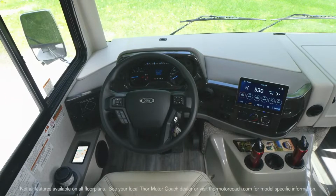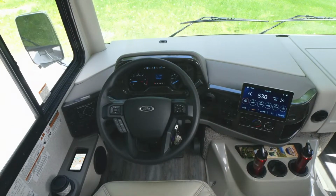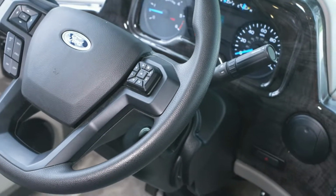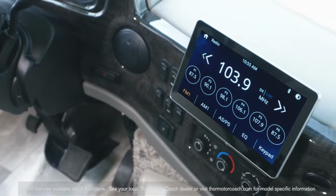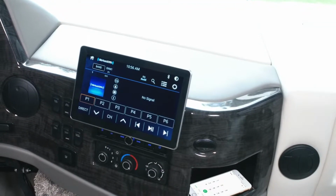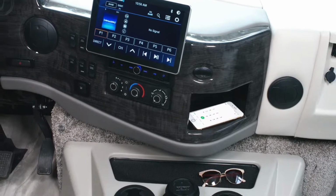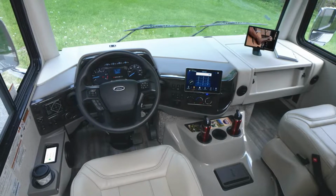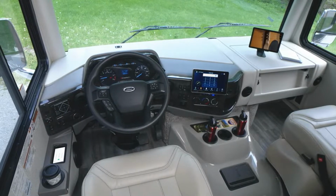You do have fog light controls, you do have auto headlights, you do have an adjustable steering wheel. Over here, dash fans, you can start your generator from here. Cabin lights, your map lights, you have docking lights out back, and you can put down your night shade. HVAC controls over here. And as we talk about our radio, we do have Sirius XM satellite radio. We have Android Auto. We have Apple CarPlay on this. So whatever type of device you like to use, this is going to be compatible with that. And that's going to be important in just a moment.